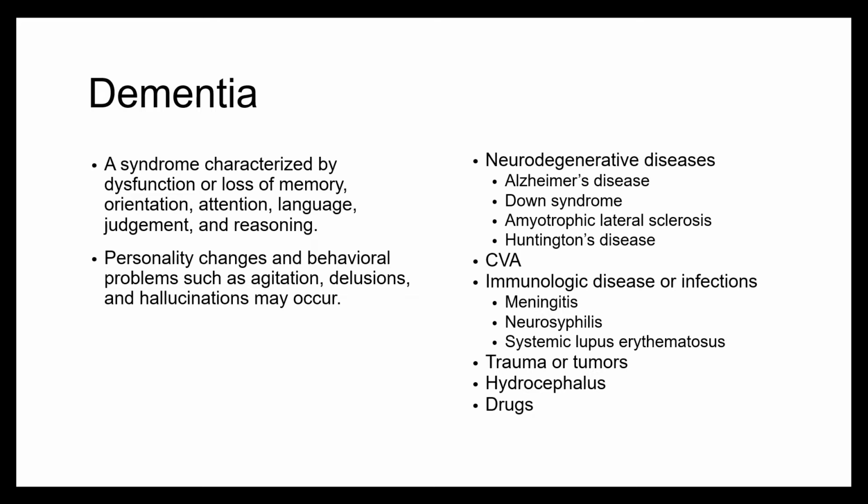There are numerous causes of dementia, as many as over 100. Some examples of causes of dementia are listed here on the slide. The first set of examples are what's known as neurodegenerative diseases. These include things such as Alzheimer's disease, Down syndrome, amyotrophic lateral sclerosis, and Huntington's disease.